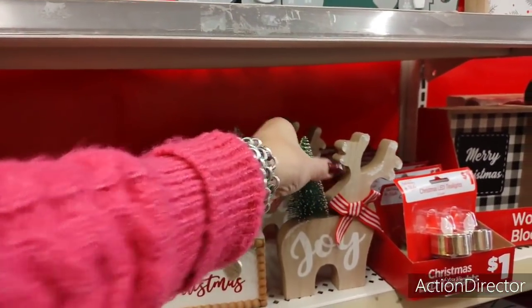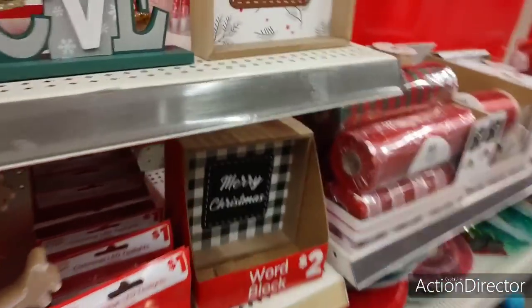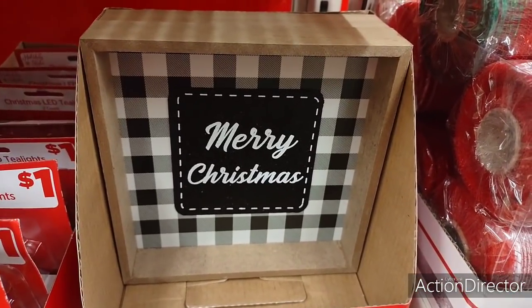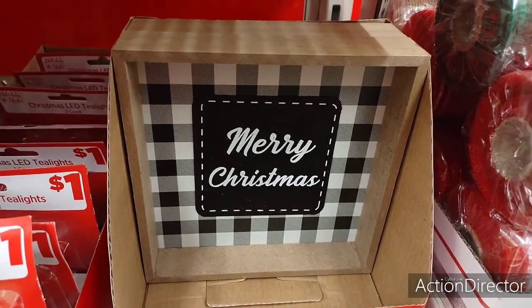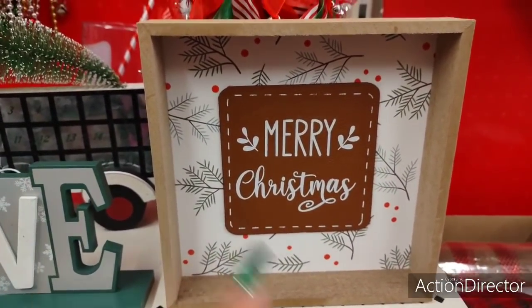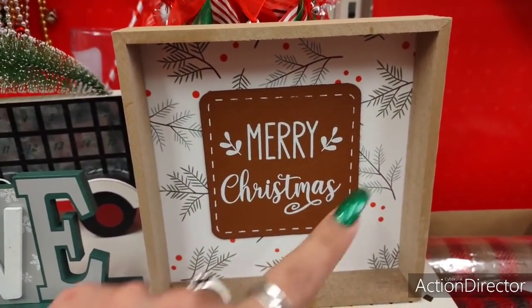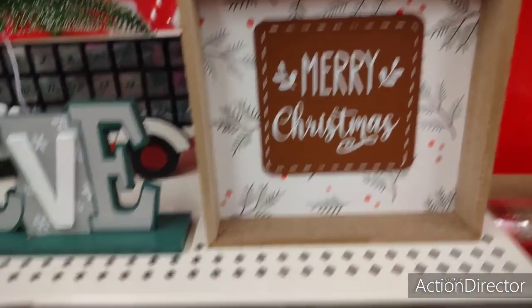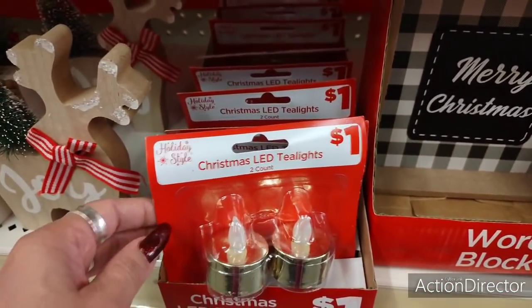I also wanted to show you, they do have these shadow boxes or word block as they call them in the farmhouse, Merry Christmas, black and white gingham. Then coming up here, more of a Christmassy look that I like is Merry Christmas, and you have like the little holly berry in the background, and that's gonna be $2 as well. They also have these tea lights for $1.